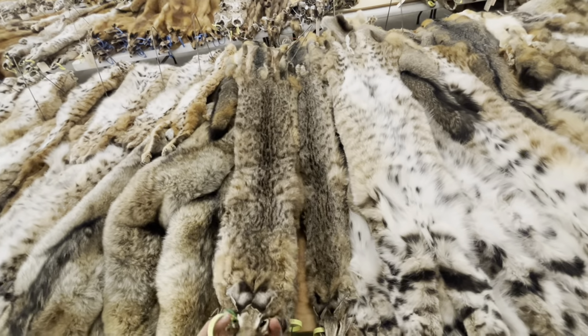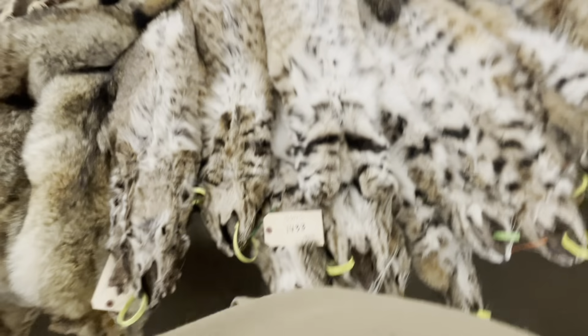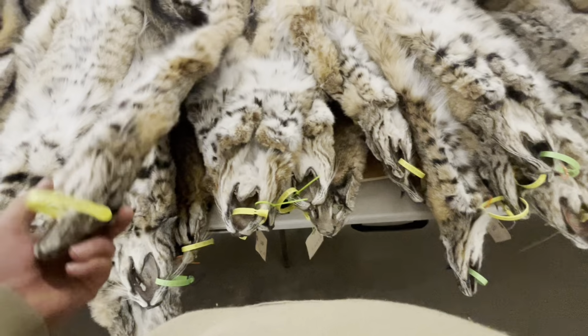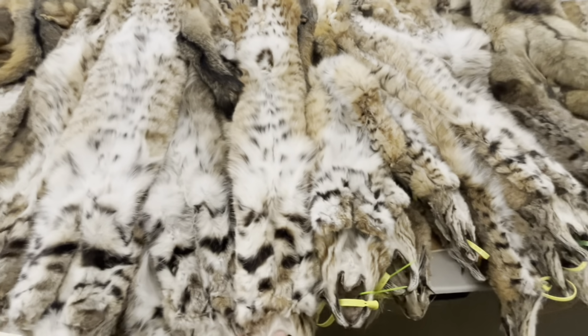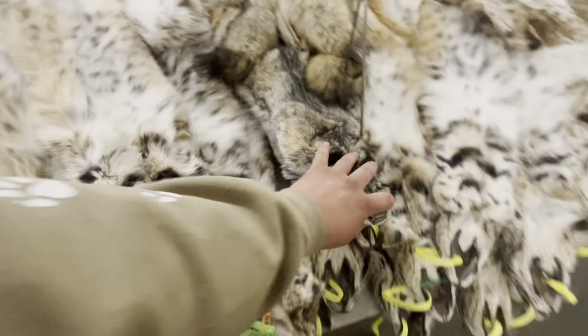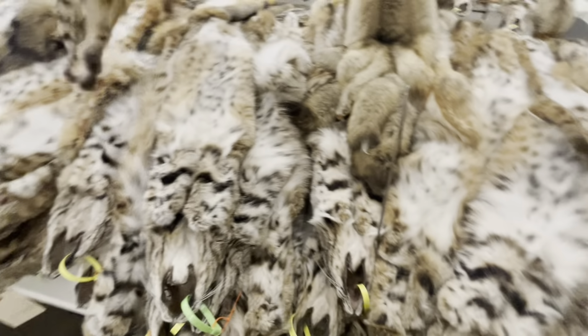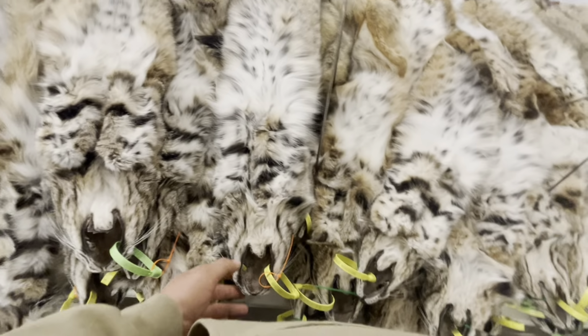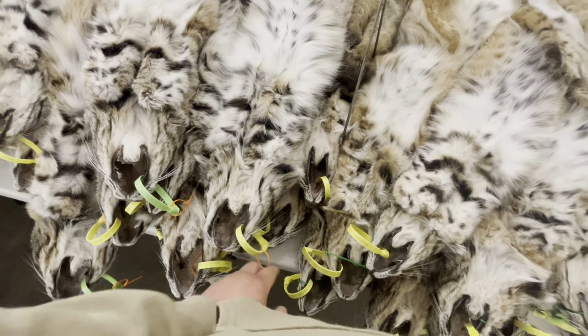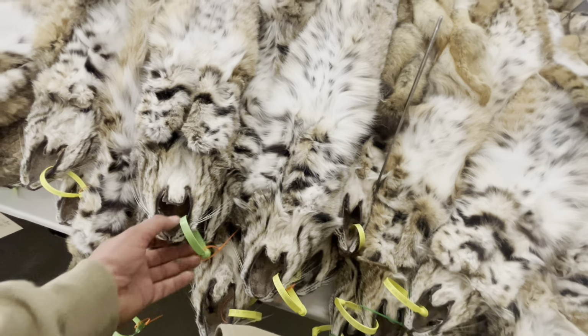It's got some spots. See, she put me in my place. Oregon. Deer, elk, and Nevada. Nevada. They have cats everywhere. Everything right there. Like, these lots are all mixed up, I guarantee it. Yeah, like see the difference in the tags and stuff.